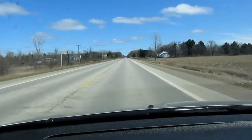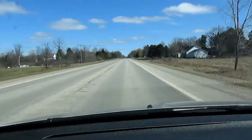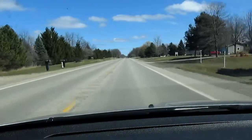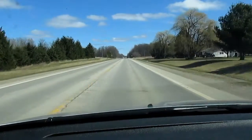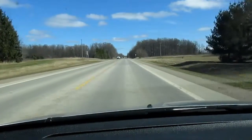Pretty much most of the Thumb region, with the exception, of course, being right along Lake Huron and the Saginaw Bay, is primarily farmland, a lot of woods, and a lot of rolling hills. But yeah, it's definitely a nice area to drive in, though. It's out in the open, don't have to deal with too much in the way of traffic.